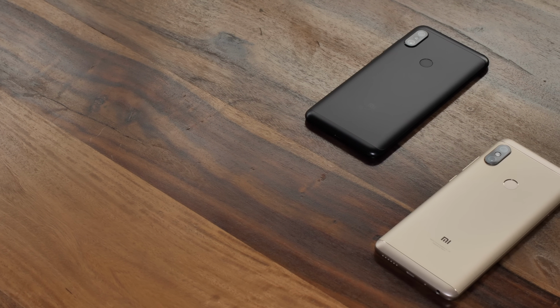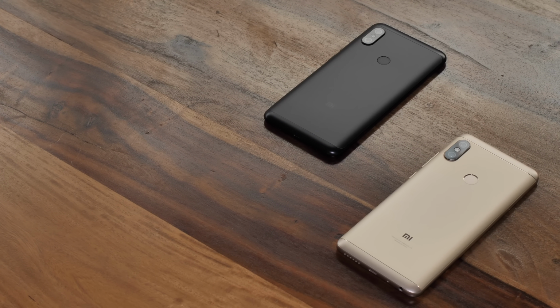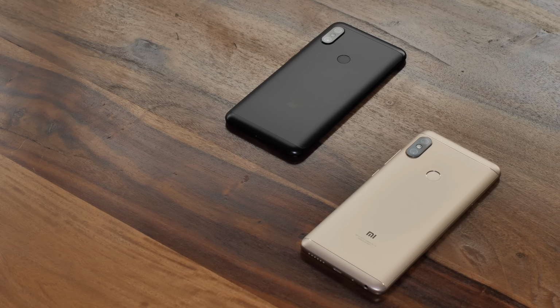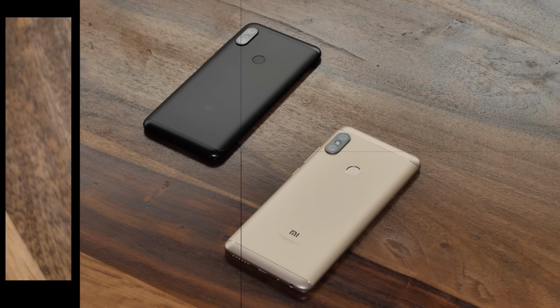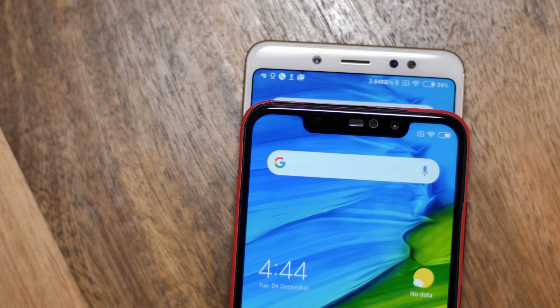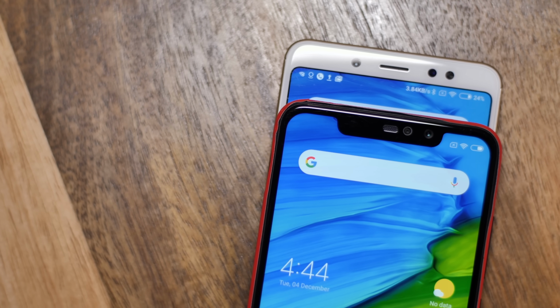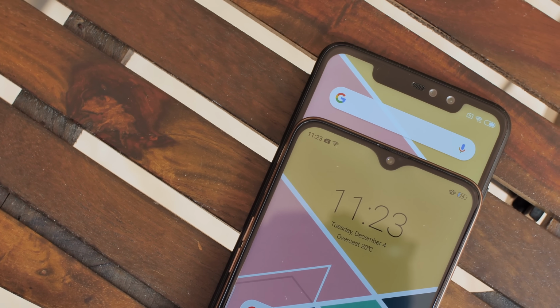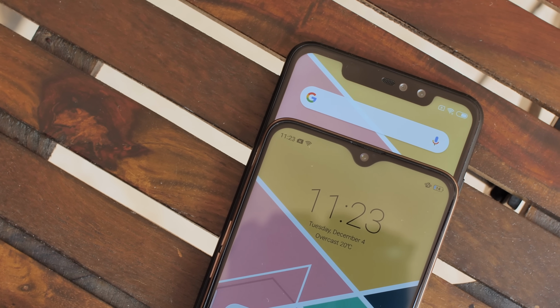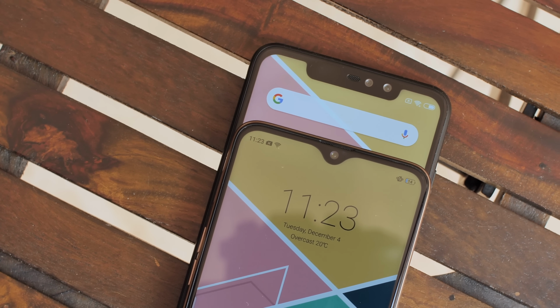Now let's talk about the Redmi Note 6 Pro. So we've all established that the new Redmi Note 6 Pro is a minor upgrade to the Redmi Note 5 Pro, but what difference do the minor upgrades make? Well, let's start with the design and build, where the biggest change is this huge notch here, which I'm not a fan of. Sure, it gives the phone a more modern look, but next to the Realme U1, which has the trendy new teardrop notch, the Redmi Note 6 Pro looks a little bland.